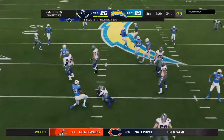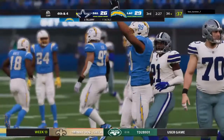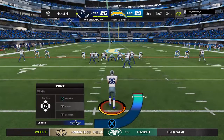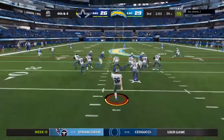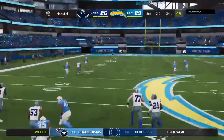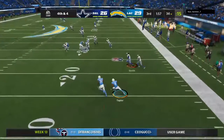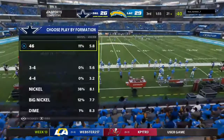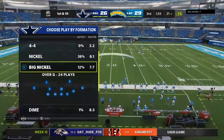Trying to work his way forward, but it looks like he did not make it. That'll make it fourth down after a loss of one. Out now comes the Cowboys punter as he'll kick it away for the second time. A big kick that time, 52 yards. And it'll be Charger football here as they take over.